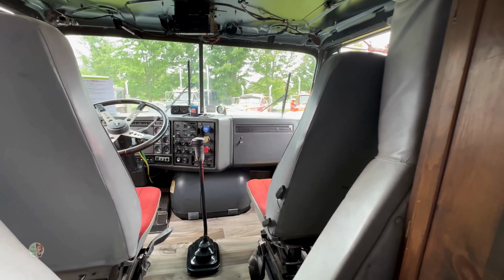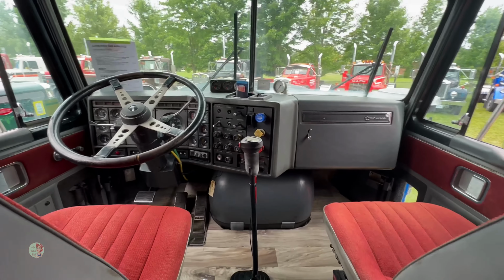So what's your favorite thing about this truck? Just that it's a General. You don't see many of them around anymore.